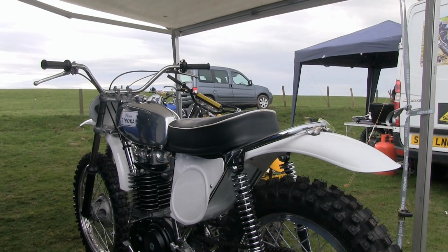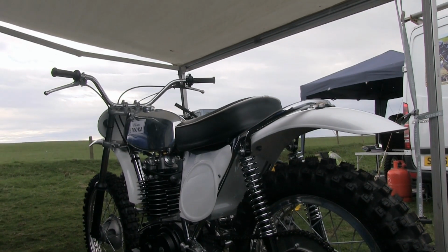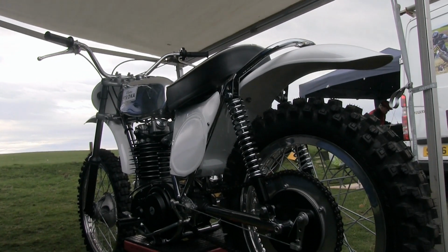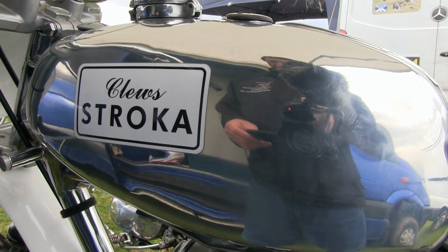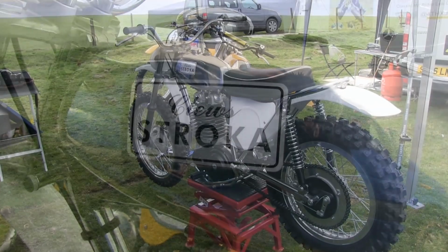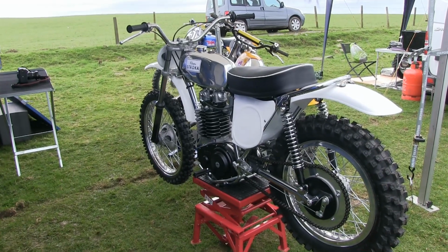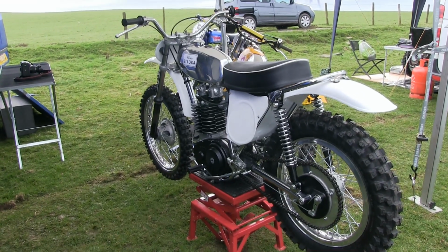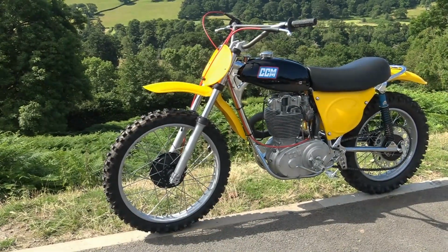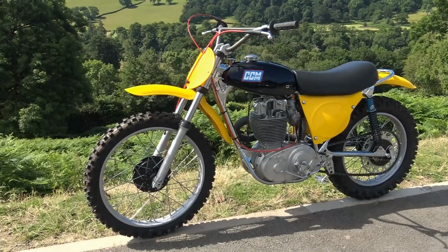Now, Alan decided to build a batch of 7 machines initially, although the word soon got around about these British-made scramblers, and Alan was then inundated with potential buyers, and it was the popularity and the interest of these Clues Strokers that led to Alan setting up his new venture of Clues Competition Machines. Now, these Clues Strokers were built in 1972, and as I said previously, it was the popularity of these bikes that led to Alan setting up the Clues Competition Machines company and then building this 1973 model.